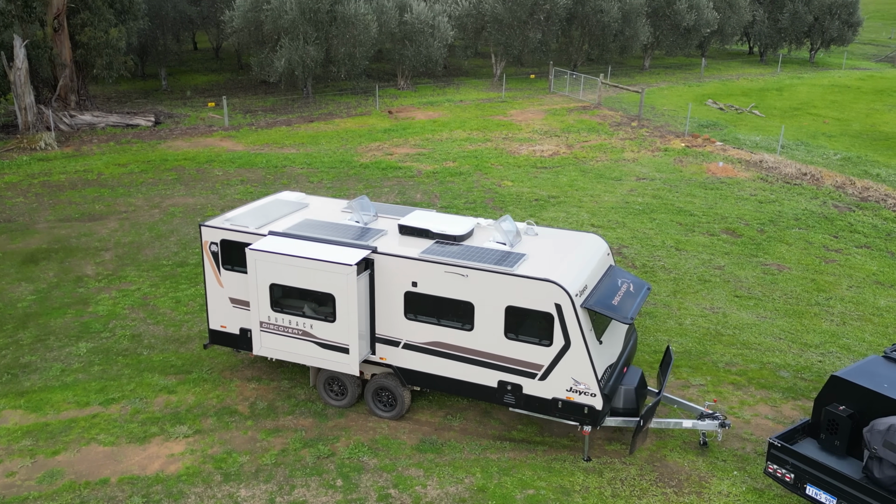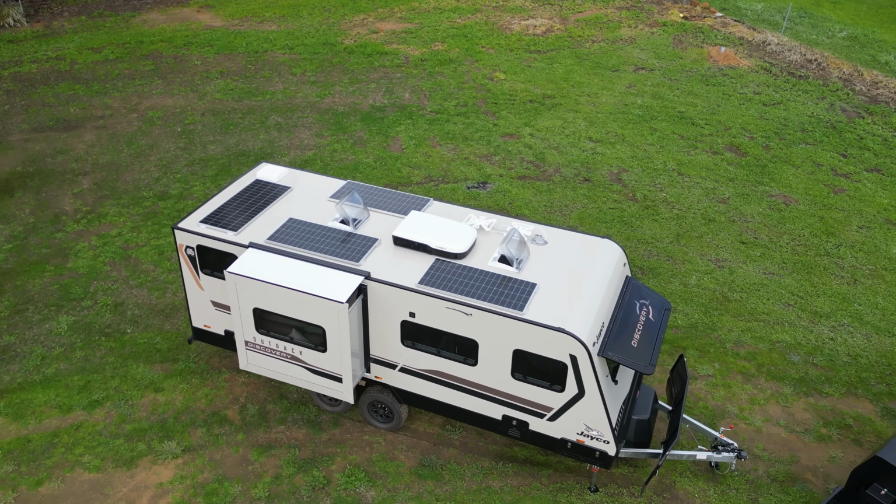But there you go, guys. There's our new Caravan. I guess what we've got to learn now is how to really deal with 21 feet of Caravan. We never traveled with it before, so it's going to be a whole new learning curve. So far, I'm loving it, and I don't want to go back. What have we done?